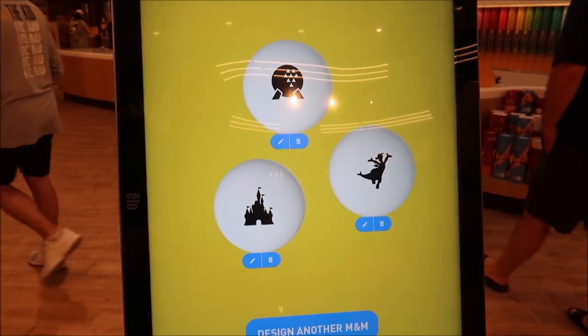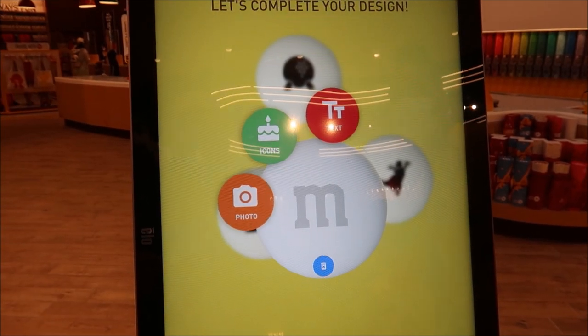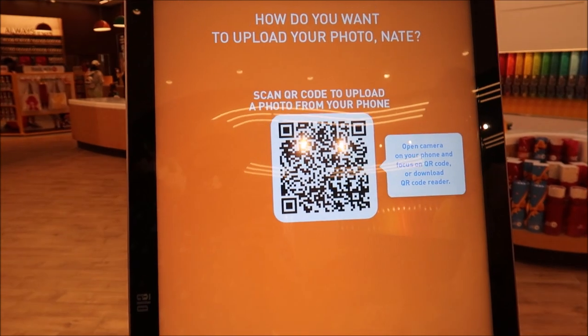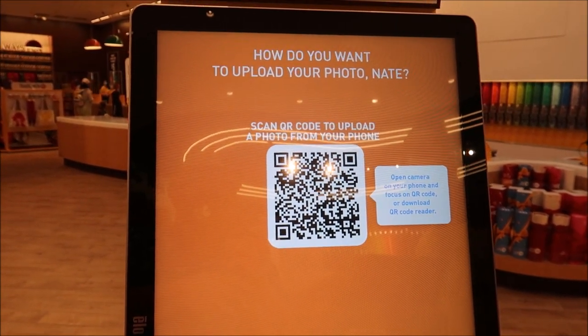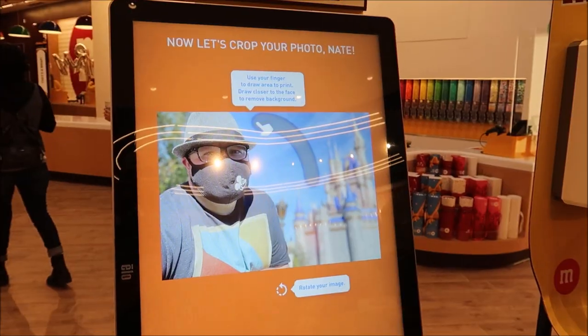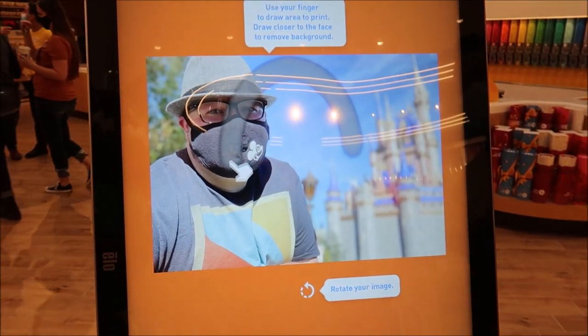Just you, a picture of yourself? Yeah. Okay. So we're going to go to Design M&M. We're going to go to Photo. And we're going to use our phone to QR code. Oh. And if you go to the QR code, it'll bring you to a site that lets you upload from your phone. Fancy. So this is the photo that I decided to upload.